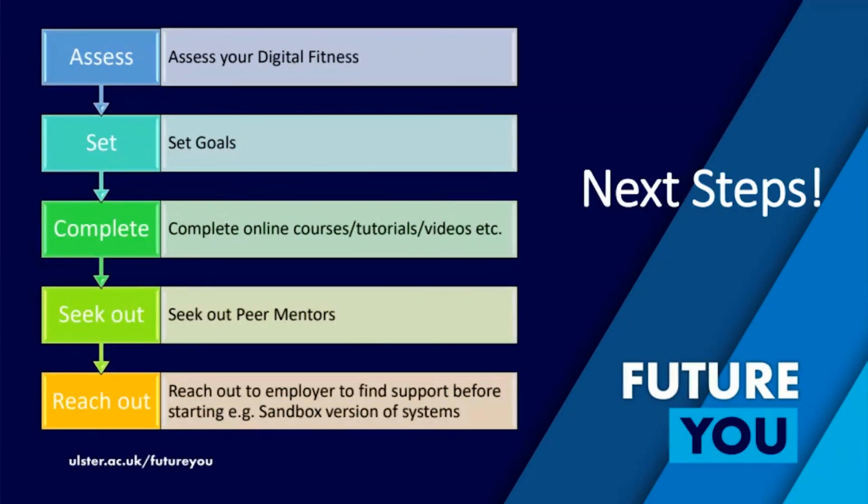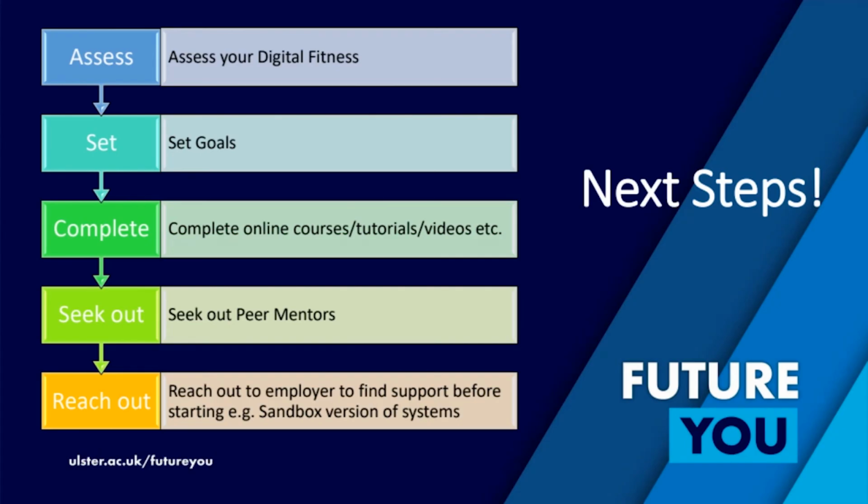And do reach out to the employer. Here's another really good question to ask at interview, and that is the sandbox question. If you're at interview and it comes to the questions and they say, do you have any questions for us? A question you could ask is something like, if I'm successful in being appointed to the post, I want to make sure that I'm well prepared to use your online systems. Would it be possible to have access to a sandbox version so that I can become familiar with the system before I start, if I'm successful in being appointed?